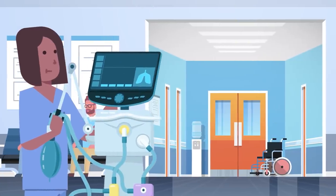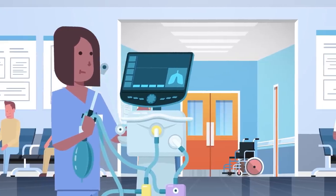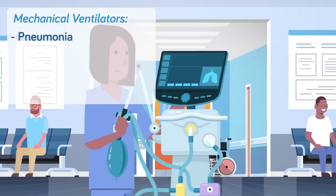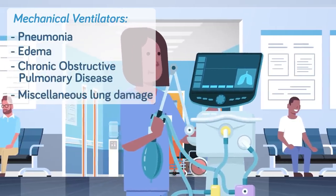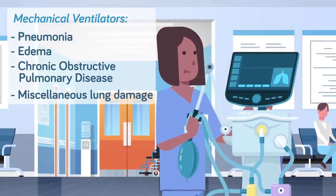First, mechanical ventilators, also known as respirators. These are typically short-term solutions for conditions that make it difficult to breathe independently, including pneumonia, edema, chronic obstructive pulmonary disease, and other miscellaneous lung damage. If you suffered a collapsed or punctured lung during the crash, you'll be hooked up to this machine.